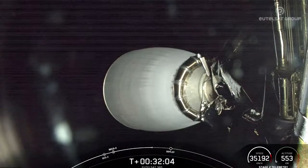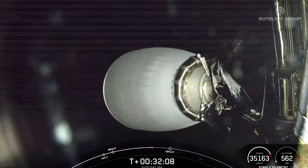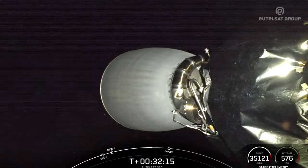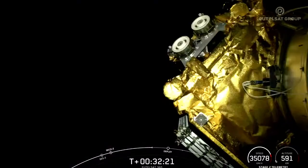Just as a reminder, the Airbus-built Eutelsat 36D satellite is a successor to the Eutelsat 36B satellite located at a 36-degree east orbital position with an altitude of 36,000 kilometers. Eutelsat 36B works in tandem with Eutelsat 36C to support broadcast business for several major anchor customers.